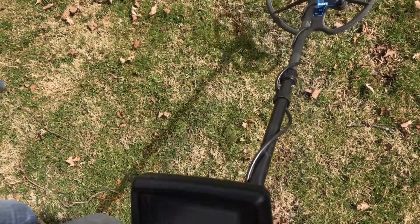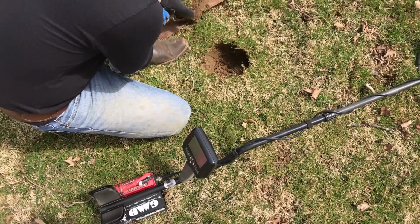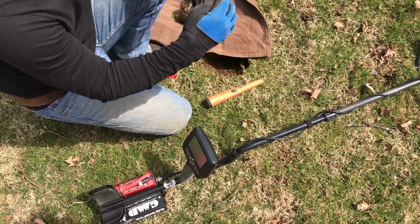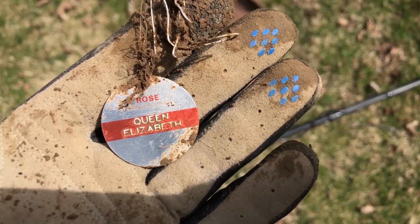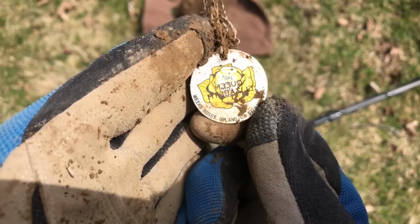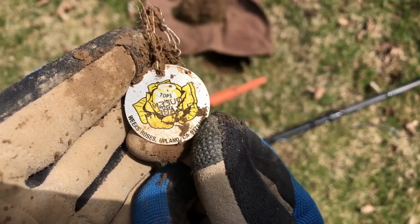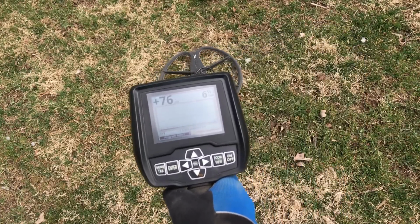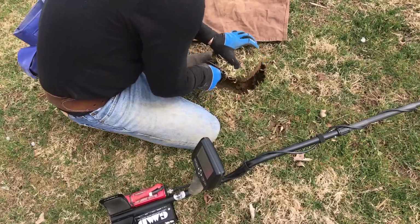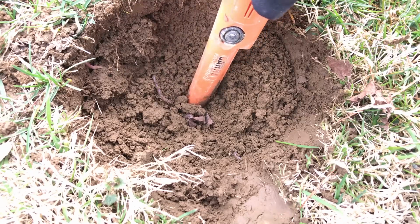63 even. Let's see what that is. Oh, I found some of these last time too. They are for roses. Queen Elizabeth Rose, Grand Floral, all the way from California. Target there at 5 1/2. 63, 69. Somewhere right there.